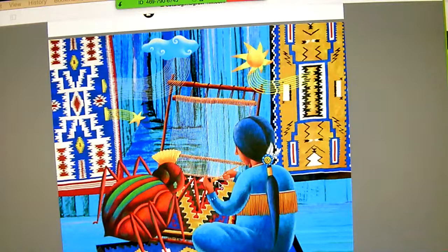"You must never draw your design on paper," she says. "Close your eyes and imagine that the design is in your mind, and let the weaving come from your heart." The Spider Woman taught the girl how to make designs, and the girl promised to listen to her heart.